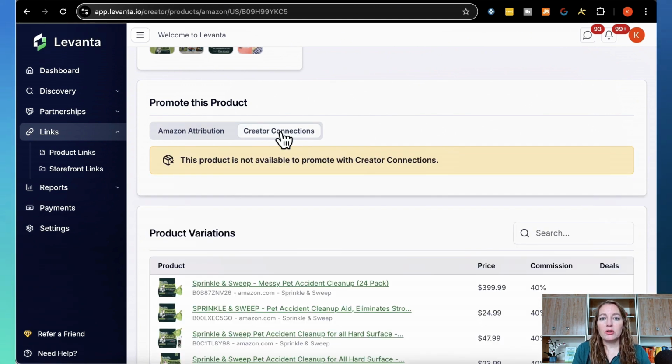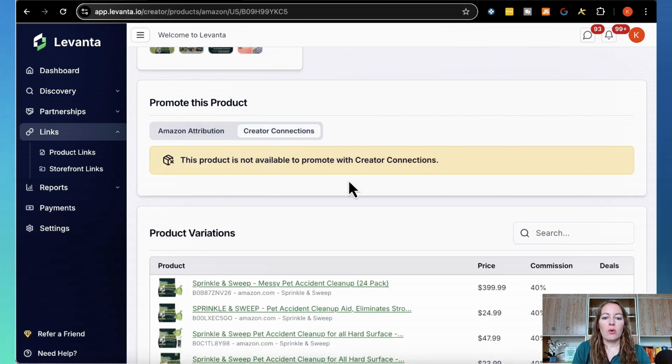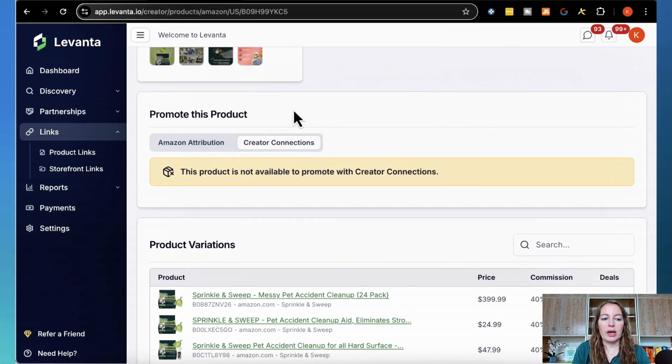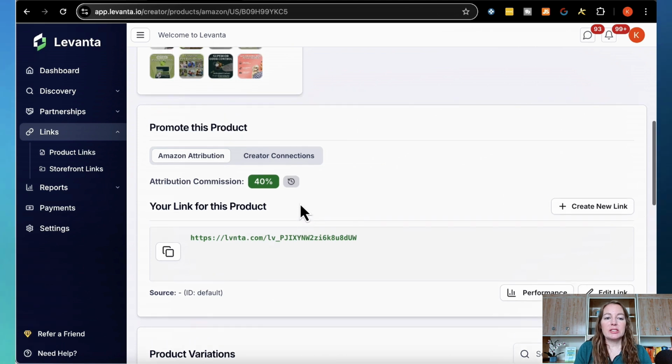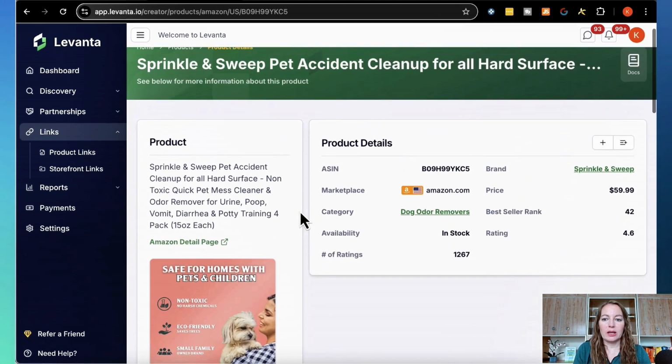Now here is a new really cool feature. It's giving me this Creator Connections tab. Now it's saying this product is not available to promote with Creator Connections. However, I love that this is an option because now we have even more opportunity to promote either using the Levanta link or Creator Connections. This is so great that they're doing this. I'm still kind of exploring how exactly to utilize this in the best way possible, but this is how I utilize Levanta. This is how I create my links and how I connect with brands.